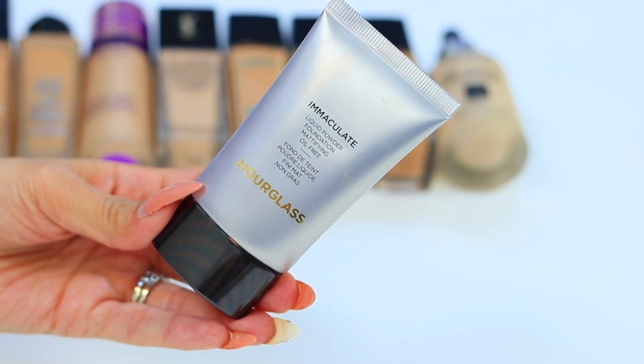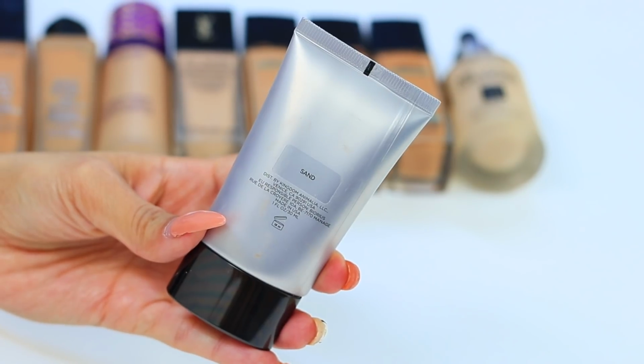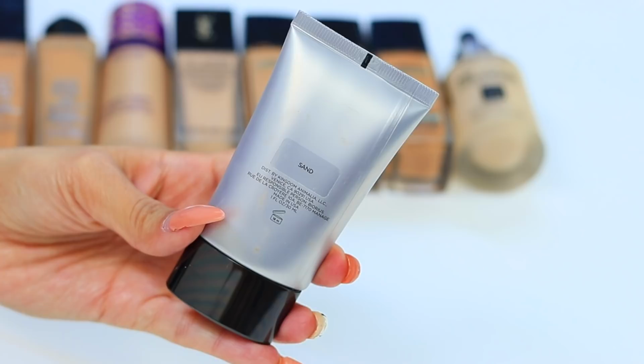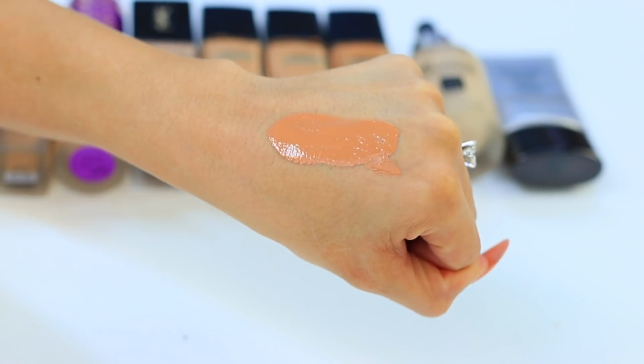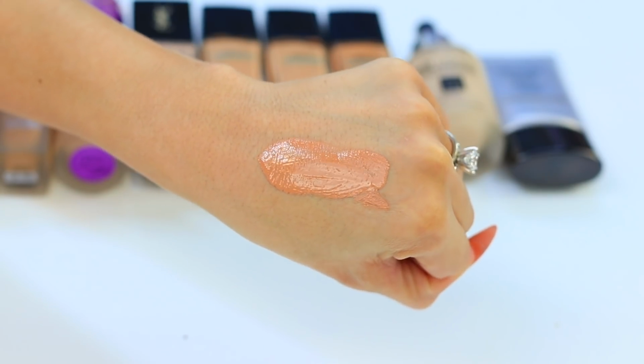Then we have the Hourglass Immaculate Foundation. This one here is in Sand. I was not a fan of this at all. It broke up on me a lot, and the shade selection is limited, and as you guys can see, it was really a pink tone, so I really rarely ever use it.